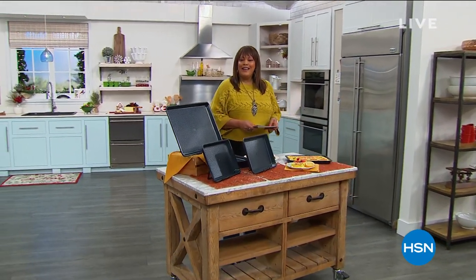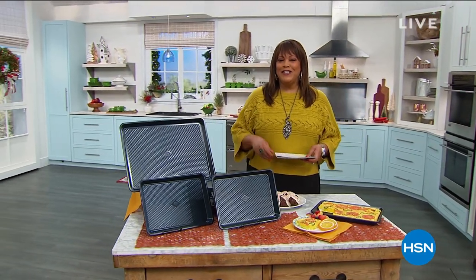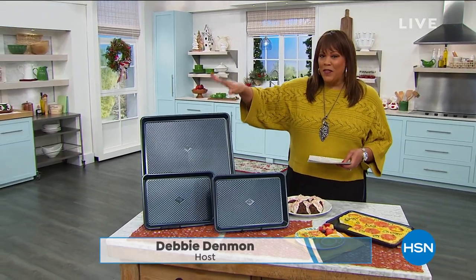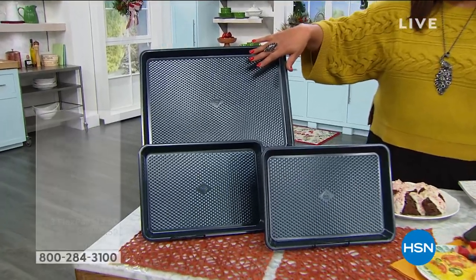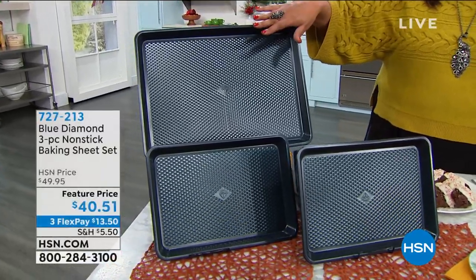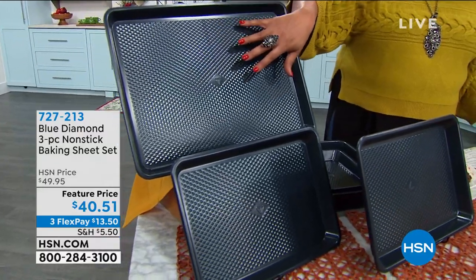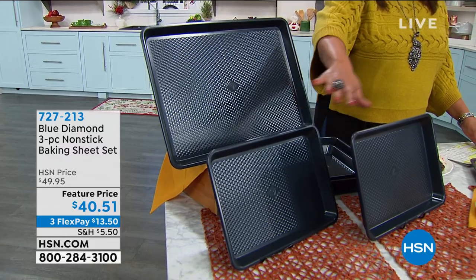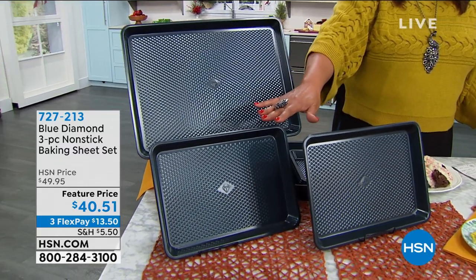Ty took a little break, and we want to show you the workhorse in the kitchen, and that is that half baking sheet, right? You do everything on the big baking sheet, the most popular. It's your workhorse. So what we wanted to offer is a nice set of three to not only get your workhorse, the half, but also get two quarter bake sheets. This is the first time we've ever done this configuration.